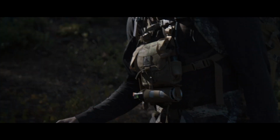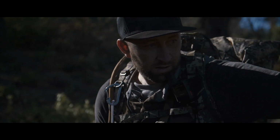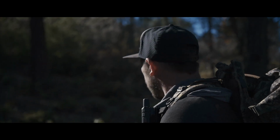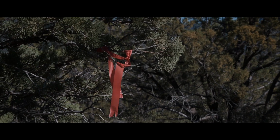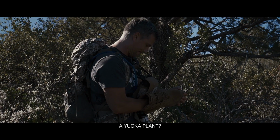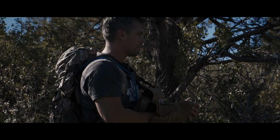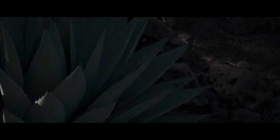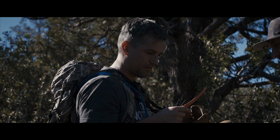Dark soil, so they got in there. But it almost follows this line right up through there. A yucca plant? Crap. Just broke it off. Now there's going to be this little piece. Push through, but not all the way. Maybe. Oops.